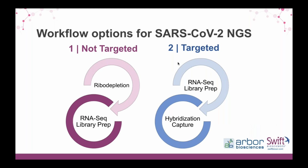The workflow options that you can imagine come in two forms. One would be one that is not targeted. And so this could include, for example, taking your RNA sample and then putting it through a ribodepletion module and then going into an RNA-seq library prep. This is because, as I mentioned, most of the RNA is going to be that host genomic RNA. And we also know that ribosomal RNA makes up 80 to 90% of an RNA sample. So by depleting that 80 to 90% of the ribosomal RNA, you're able to increase the proportion of your viral RNA within that sample. You can then sequence that sample, and a lot of your sequencing reads are going to be the host genomic RNA, but you would be able to get some of the viral RNA as well.